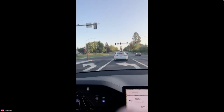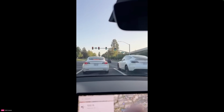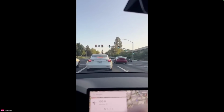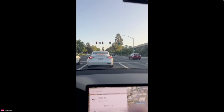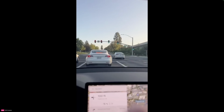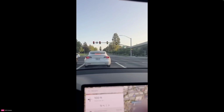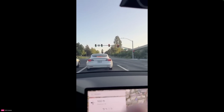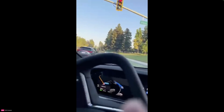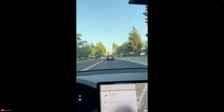Yeah, this is a fairly tricky light. You've got two controlled lefts and two straight, basically two turn lanes and two straight lanes. And it's sort of like merge after this turn, which is also interesting because it's like turn and merge simultaneously. Yeah, it's got to turn and merge simultaneously, which is tricky. Yeah. Cool. Nice. Real smooth merge.